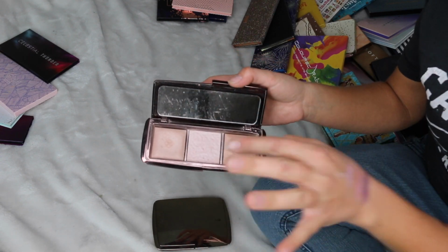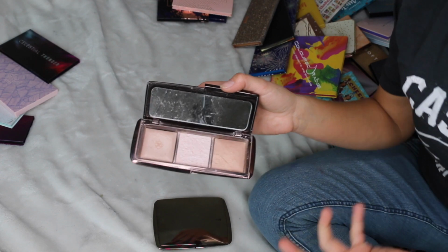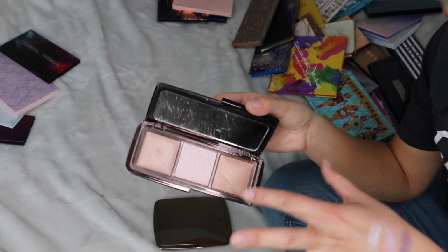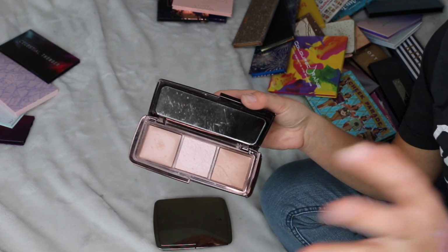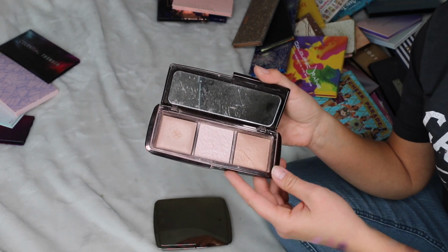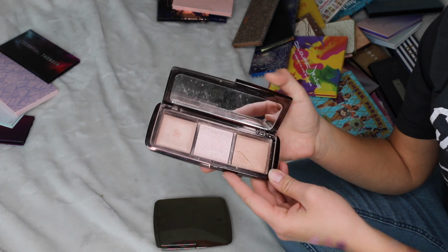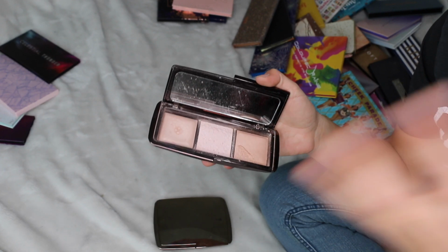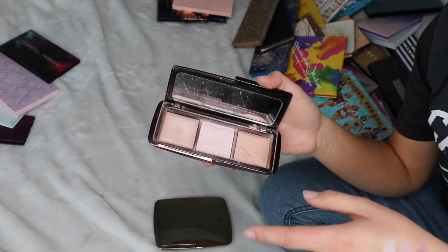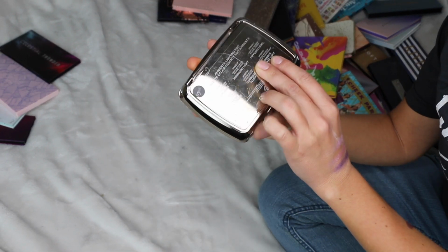But there's still enough left in here for me to make do with until it's time for me to get a new palette, which I think next year I'll get a new one of these palettes. I love this palette so much that I think I will replace it, but it has gotten some really good use and I love it, and I can't even do makeup without it. It just adds a beautiful glow to any look, especially bridal looks. I love this palette.